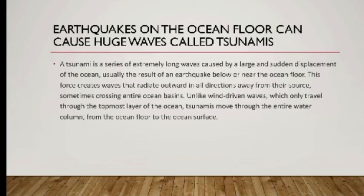So let's read. A tsunami is a series of extremely long waves caused by a large and sudden displacement of the oceans, usually the result of an earthquake below or near the ocean floor. This force creates waves that radiate outward in all directions away from their source, sometimes crossing entire ocean basins, unlike wind-driven waves which only travel through the topmost layer of the ocean. Tsunamis move through the entire water column from the ocean floor to the ocean surface.